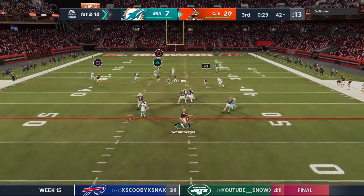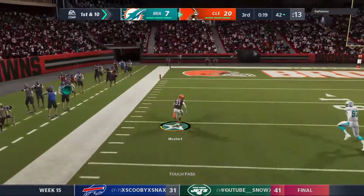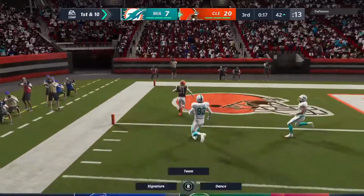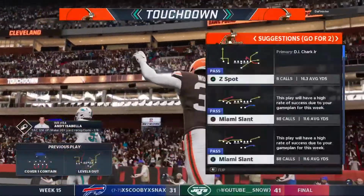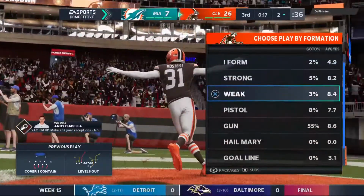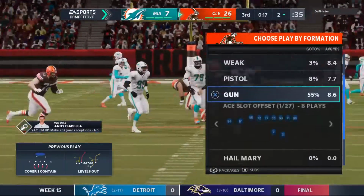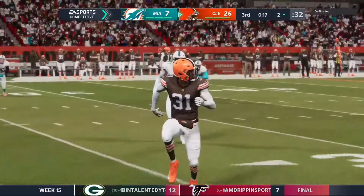From the shotgun, it's Roethlisberger. He'll get this into the hands of Mostert. All the way in. Touchdown, Cleveland. Raheem Mostert with touchdown number 12 on the year. And the forced turnover on defense leads to 6 points.